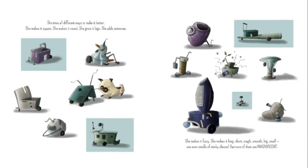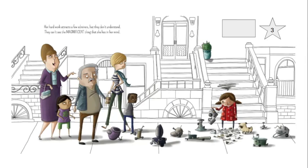She tries all different ways to make it better. She makes it square. She makes it round. She gives it legs. She adds antennae. She makes it fuzzy. She makes it long, short, rough, smooth, big, small. One even smells of stinky cheese, but none of them are magnificent. Her hard work attracts a few admirers, but they don't understand. They can't see the magnificent thing that she sees in her mind.